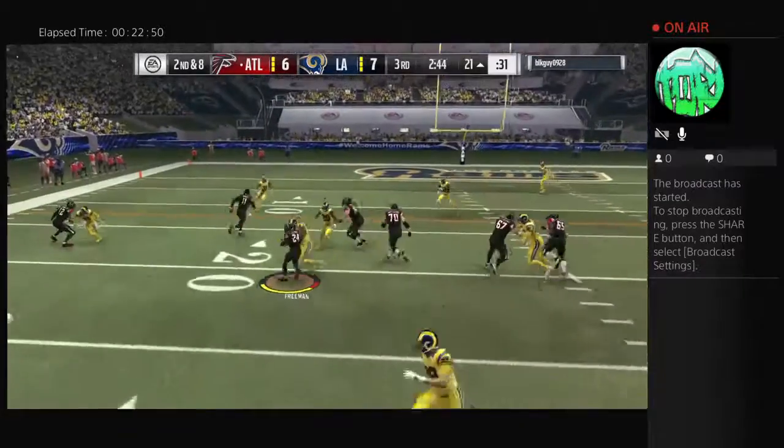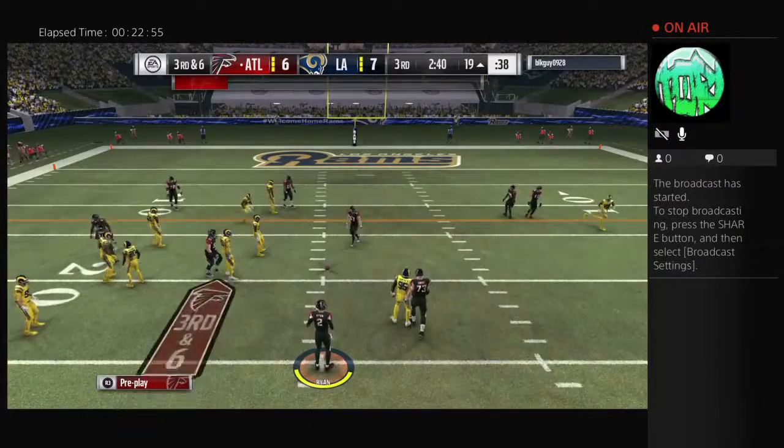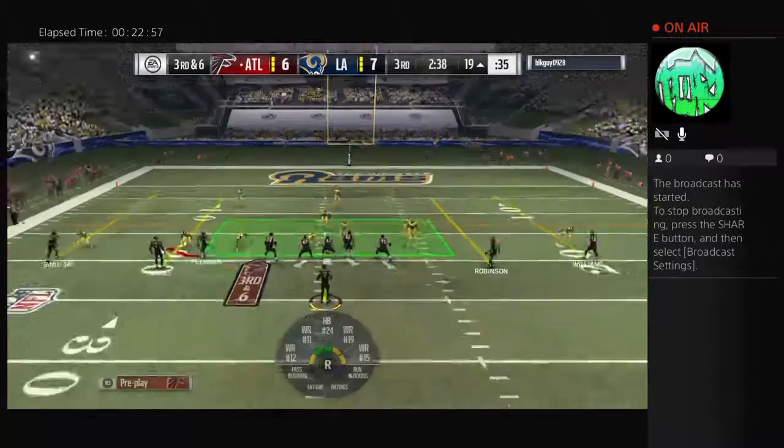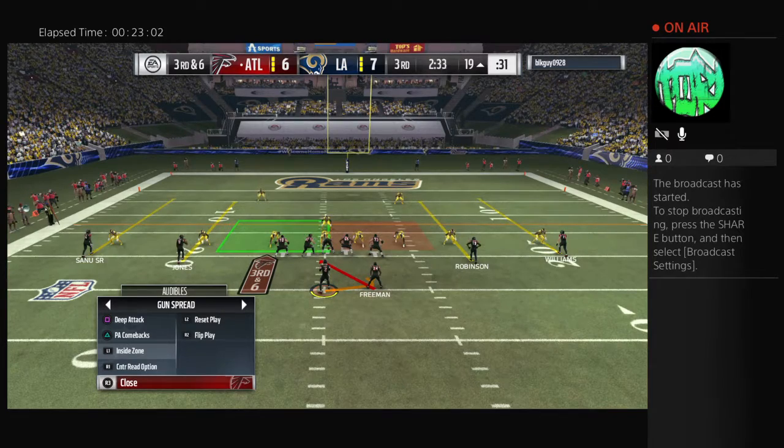After the penalty, here's Freeman. And he'll at least get them inside the red zone here, down to about the 19. Just a couple on the ground there, and that's going to bring up 3rd and about 6. And now it looks like they're going to be in the hurry-up.